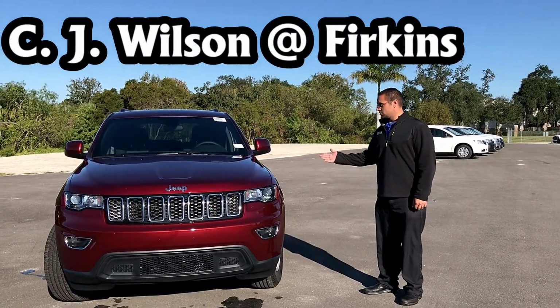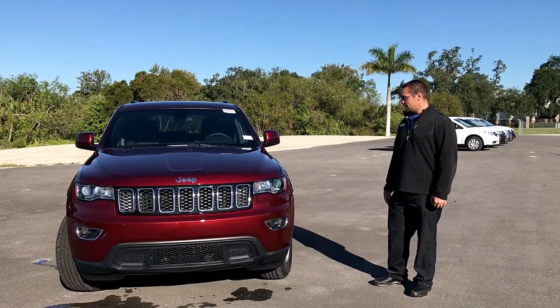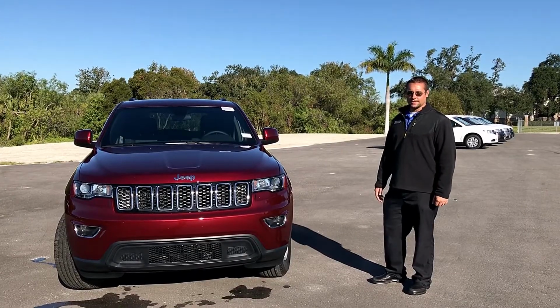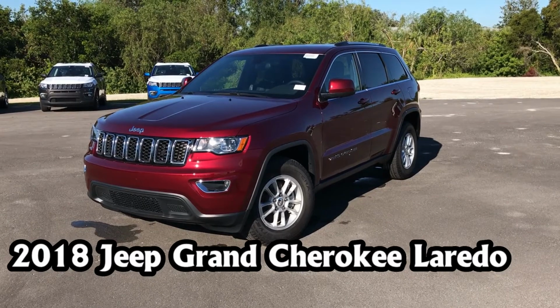What we're looking at here is a 2018 Jeep Grand Cherokee in the Velvet Red Pearl Coat. We just got this vehicle in and they've made some nice changes for 2018. Here's a look at the 2018 Jeep Grand Cherokee Laredo.